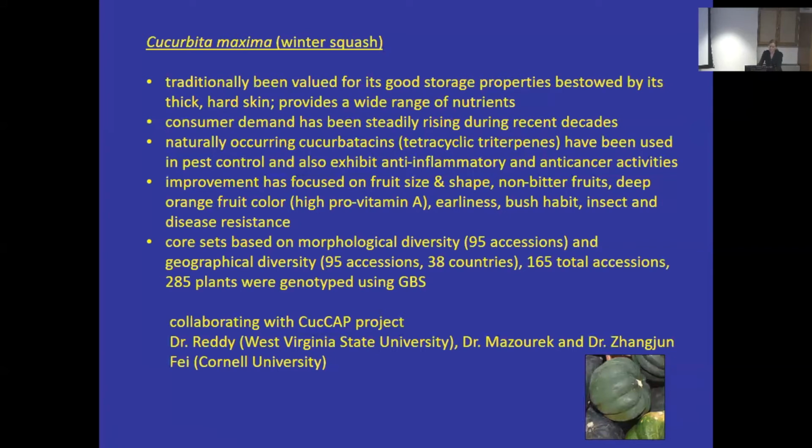Improvement breeding is focused on fruit size and shape, non-bitterness, deep orange fruit color, earliness, bush habit, insect and disease resistance. And what we have are what we call core sets based on morphological diversity, 95 of our accessions, and geographical diversity, another 95 accessions from 38 countries. But these two sets overlap, so there's a total of 165 accessions.